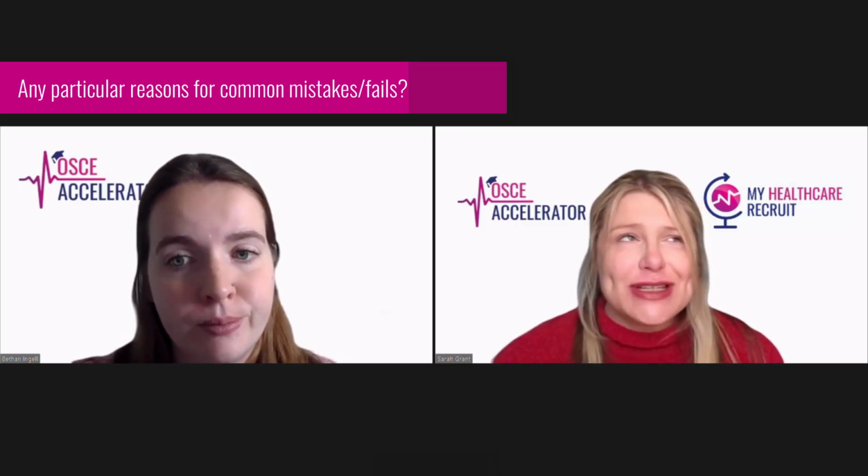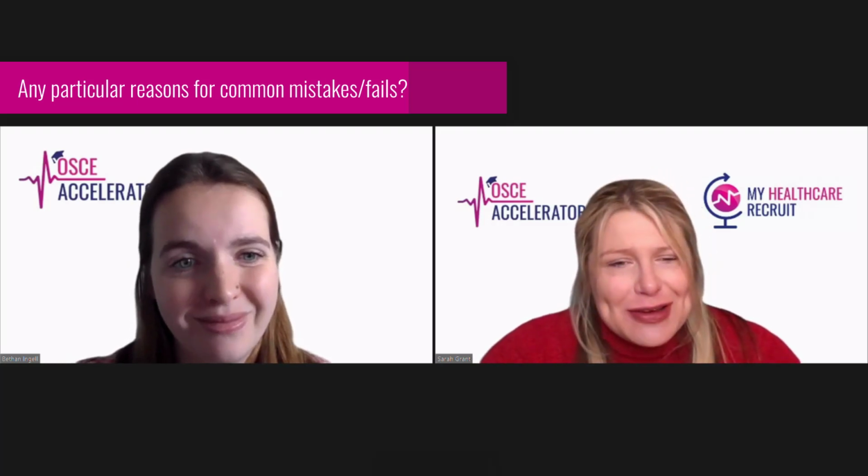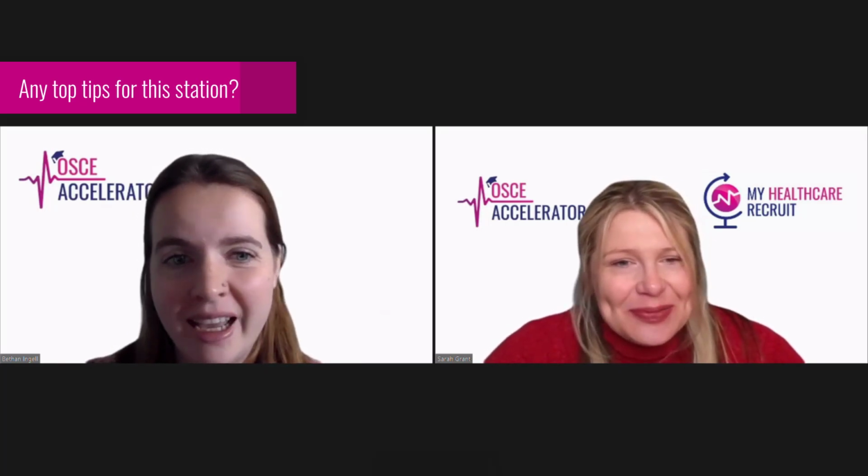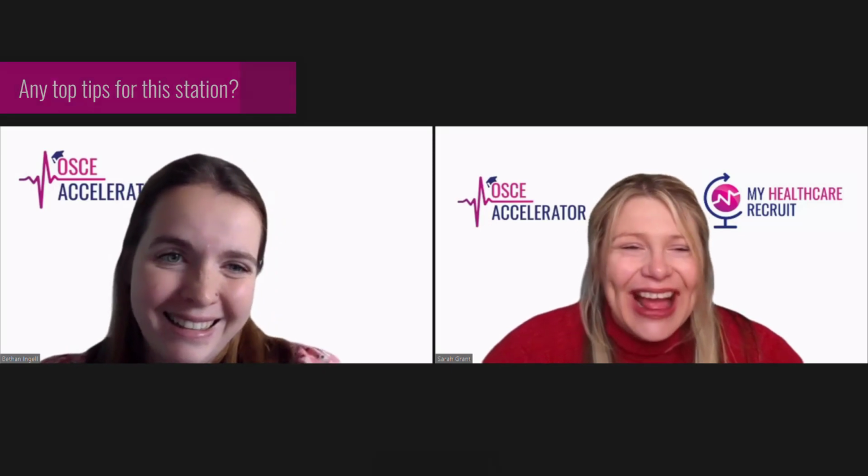So to round up the IV flush and VIP station, any top tips for international nurses who are presented with this? Okay, I would say practice as much as you can. If you can, get a colleague who's taking the exam to practice with you. If not, a friend or someone. Get the marking criteria and use that when you're practicing, and also time yourselves. Very important, the timing. Good luck.